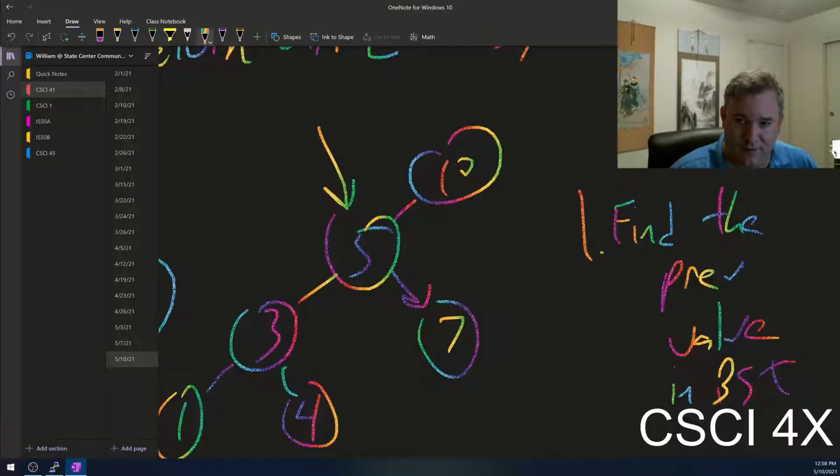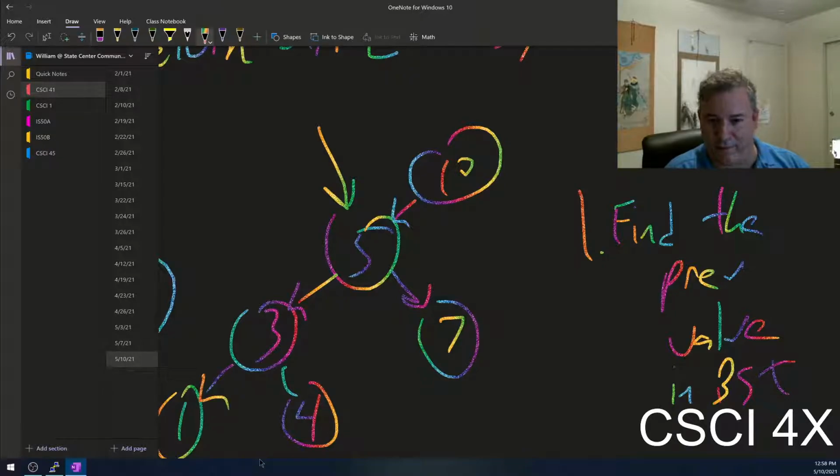10? 10 is numerically after 5. We're talking about comparing values, not anything to do with pointers or anything like that. Just numerically, what number is before 5? If we were to print all these numbers out. Yeah, 4. Very good. So what we do is we get a pointer to this guy. If this is the person we're deleting, then we get a pointer to the number previous to him. And what we do is we just switch the values.